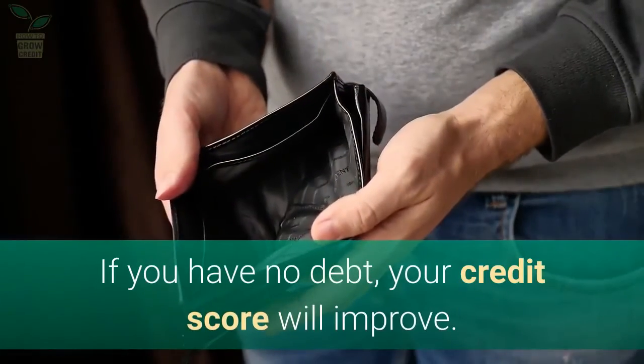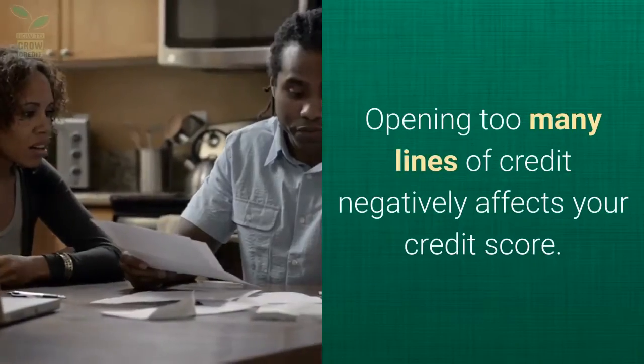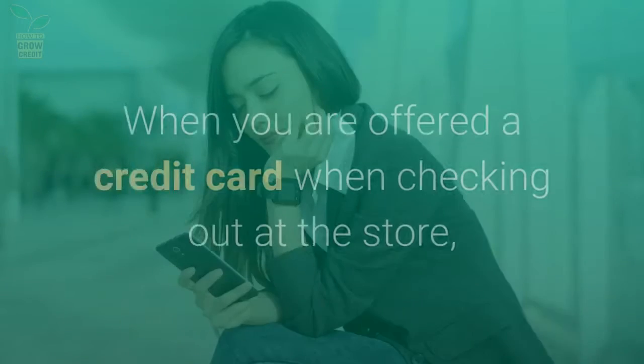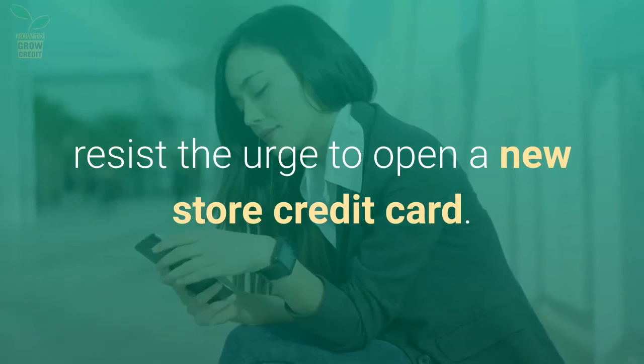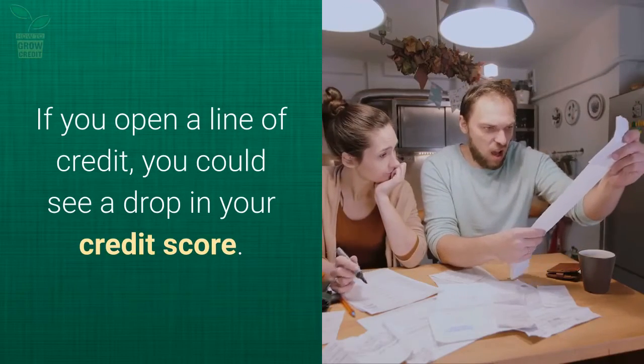If you have no debt, your credit score will improve. Opening too many lines of credit negatively affects your credit score. When you are offered a credit card when checking out at the store, resist the urge to open a new store credit card. If you open a line of credit, you could see a drop in your credit score.